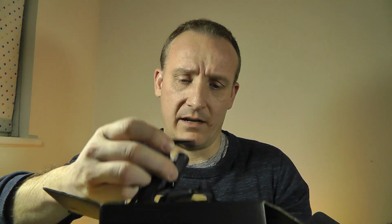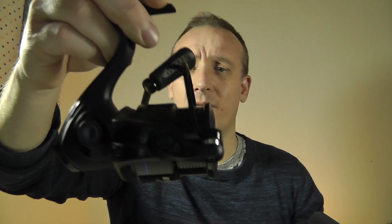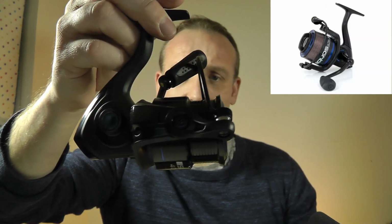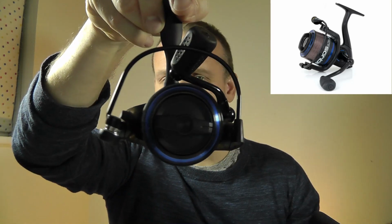So inside the box, always satisfying opening a new bit of tackle, we have the reel itself, which is in a really nice matte black finish, I've got to say. Graphite body, looks quite a bit like the Matrix Aquos reels, with a sort of black and blue, quite a classy little finish there.